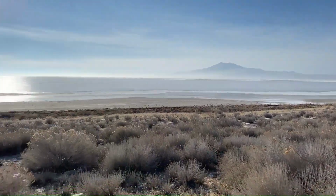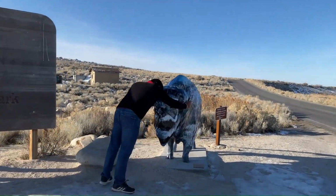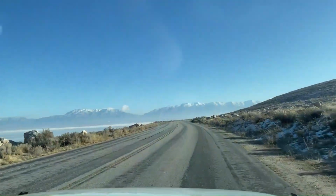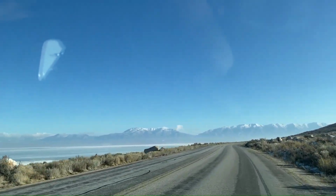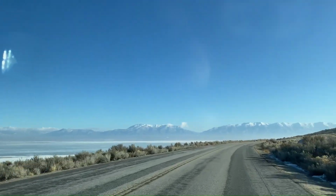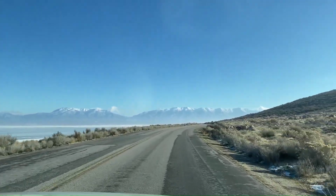Great Salt Lake's ecological importance: a critical stopover for migratory birds, millions annually. It supports commercial brine shrimp and mineral extraction industries, provides habitat for unique microorganisms and algae, and affects local climate and weather patterns.